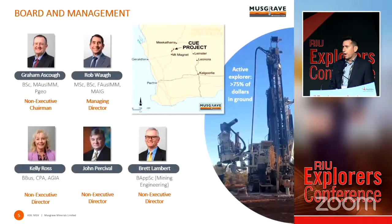We've had a strong, very stable board. We've recently added Brett to the board, with engineering experience, a long history in engineering, in mining, in Western Australia, and more broadly. It's great to have Brett in there. You can see the location of the project too, up the Great Northern Highway on the road from the Pilbara back to Perth.